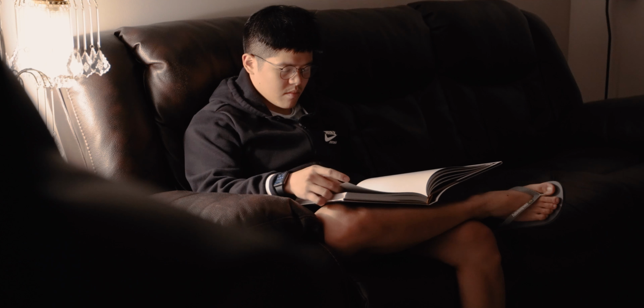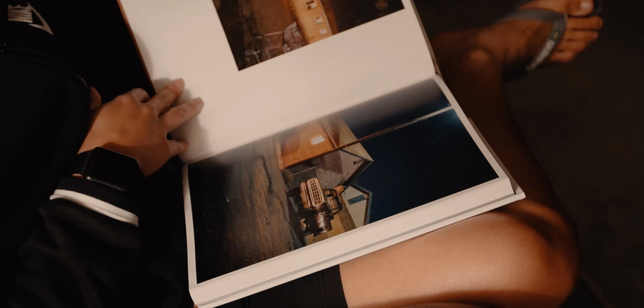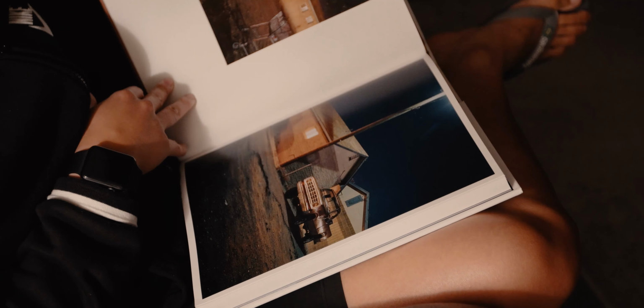And I want to thank Todd for inspiring me to do this type of shooting. In his works, I find great appreciation for the ordinary suburban things I see every day.